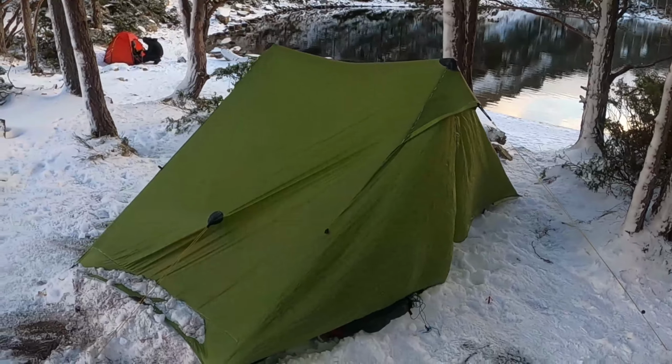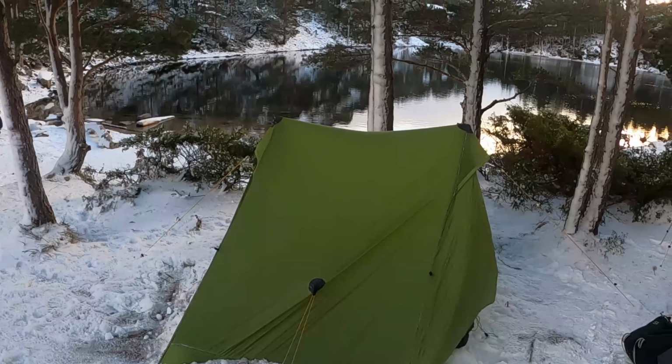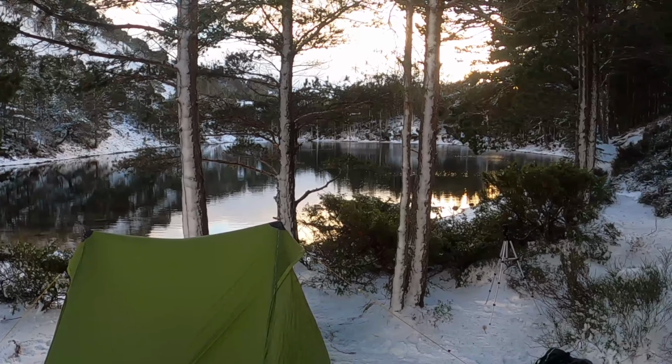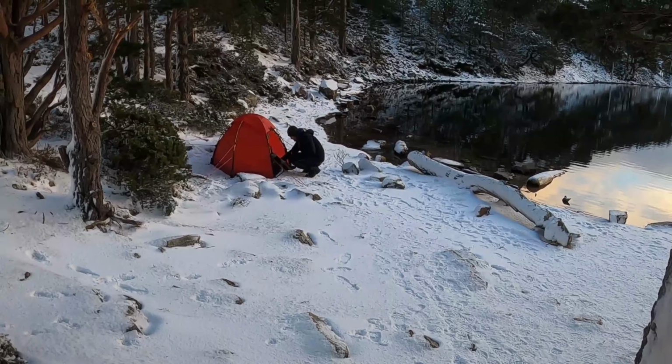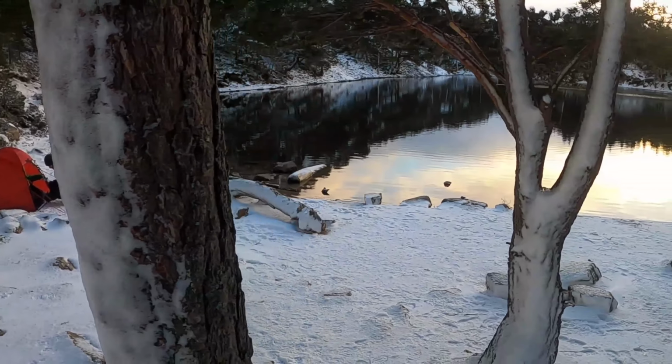Now, I've just checked the temperature outside my tent there, and it's already -1, and the sun hasn't even set yet. Now, Monty is in his Lanshan 2 Pro. I think he's been asked to test this tent out in colder conditions to see how it copes. And Mari's got the same tent as me, the Hilleberg Solo.